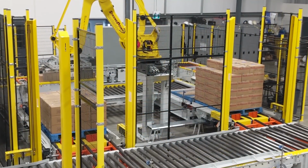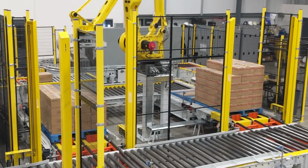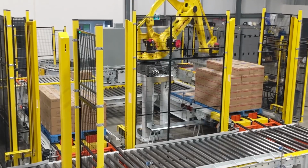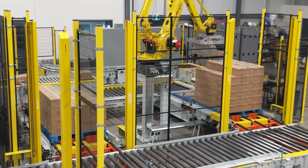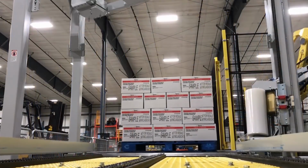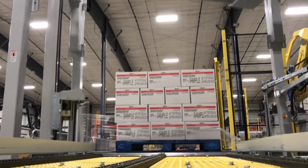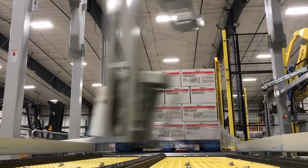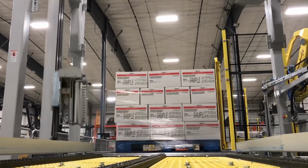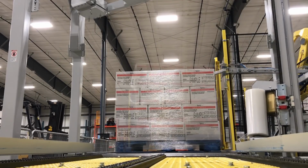The infeed case conveyor consists of a 24-inch zoned zero-back pressure conveyor to allow gentle product backup during operation. Each box being picked weighs approximately 40 pounds, thus this system helped the customer to drastically reduce worker strain and injuries. Each high-speed FANUC palletizing robot in the system can handle a combined case rate of 25 cases per minute.